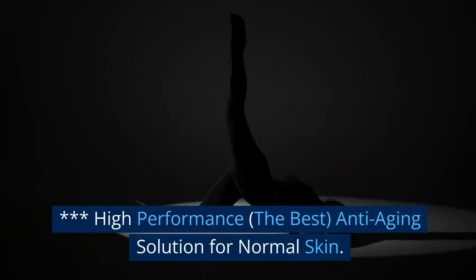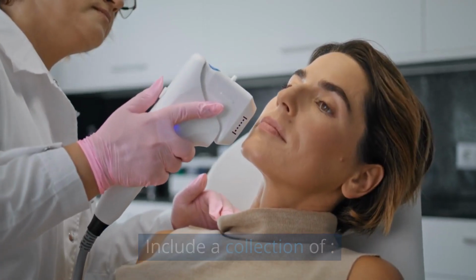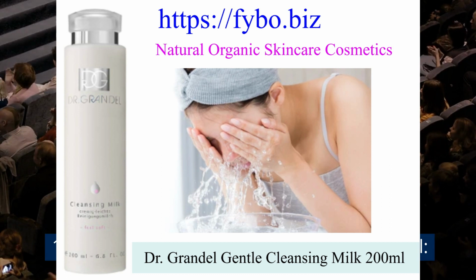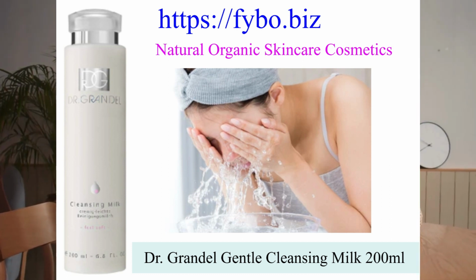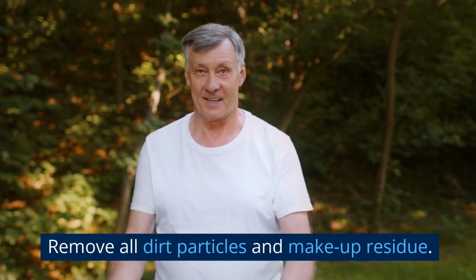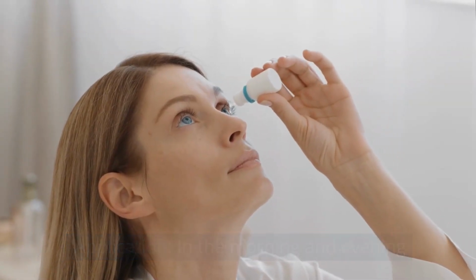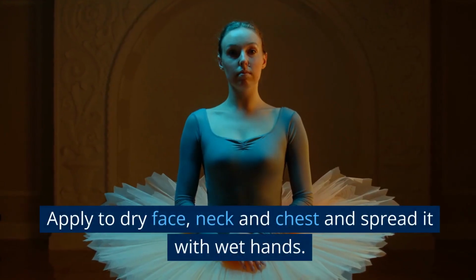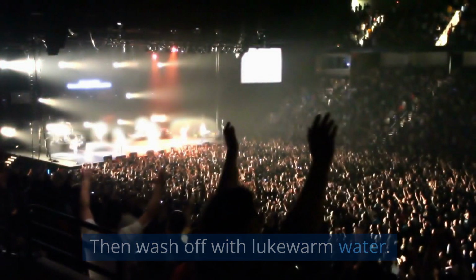High performance, the best anti-aging solution for normal skin. Includes a collection of: 1. Dr. Grendel Gentle Cleansing Milk, 200 milliliters. Cleanses the skin without drying it out. Provides moisture. Removes all dirt particles and makeup residue. Application: in the morning and evening. Apply to dry face, neck and chest and spread it with wet hands. Then wash off with lukewarm water.